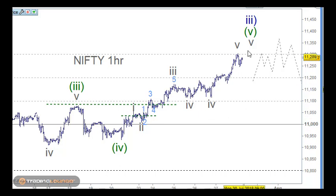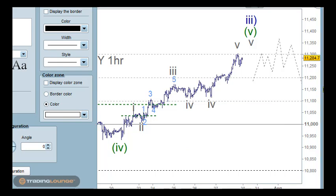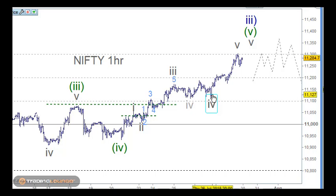In terms of counting this to the upside, if I'm counting this as wave 1 and 2 and then 3 here, and counted it to 4 here, then I'd have to look at this as 1 and 2 here. But if I had wave 4 over here, which I was a bit happier with, I'll just lighten that one out a little bit. Being wave 4 here would still leave us with wave 1 and 2 and 3, and would need to be wave 4 here and then wave 5 up. So it's probable that we'll get some sort of correction here and then wave 5 to the upside.